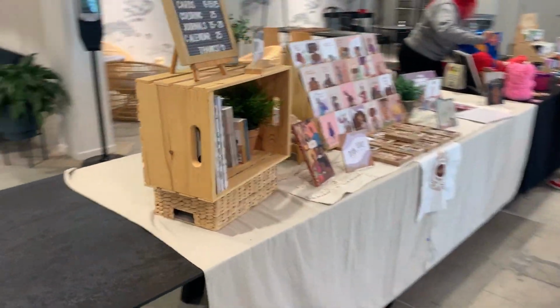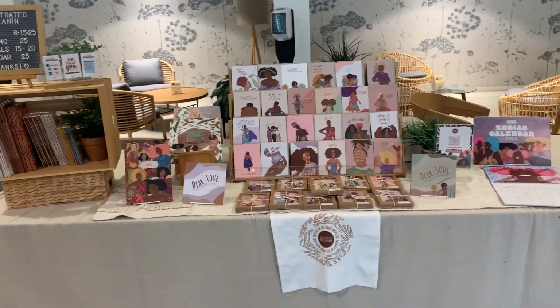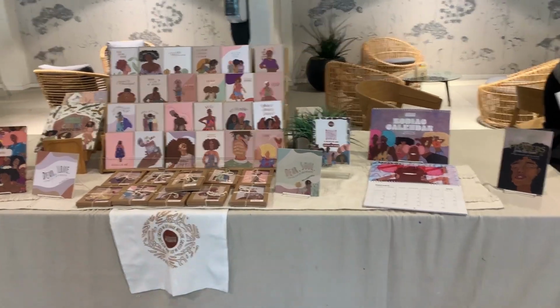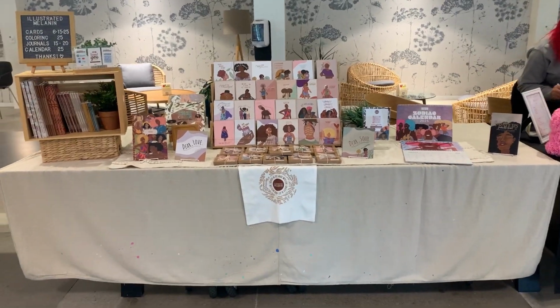Okay, what's up? We're here. We're set up. Let me show you what it looks like. So I did my normal one table setup where I have greeting cards at the center, mystery packs in front of those, and then journals usually envelop either side. In this case, I also have my calendars left over, so I brought those as well. And yeah, just a nice clean setup.